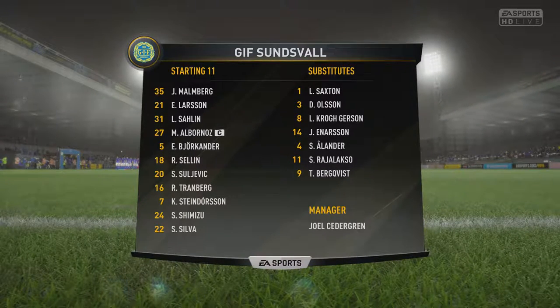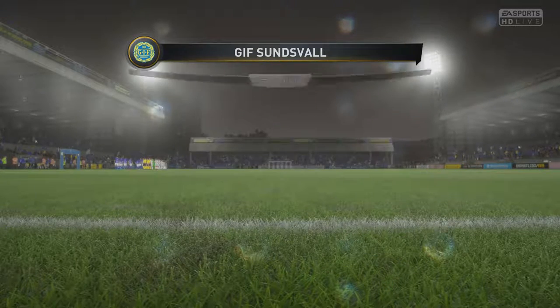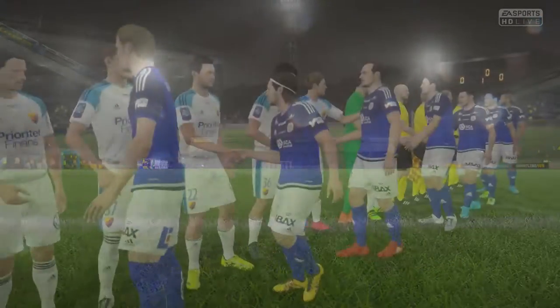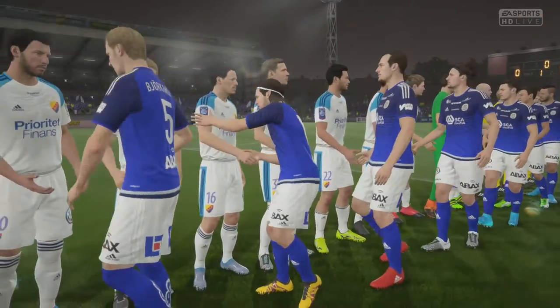Well, here is the team sheet for the home side. Two banks of four, 4-4-2. Yeah, how it always used to be. Don't see it quite so often these days, but that's a classic formation and really capable of causing problems here today.